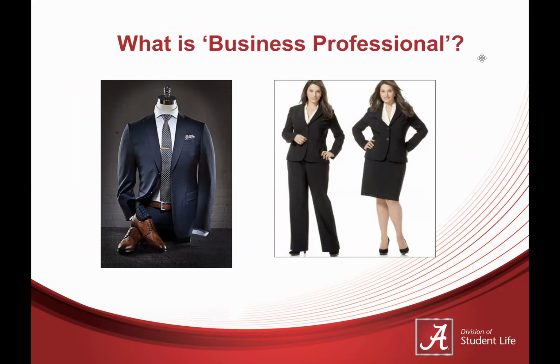With business professional attire, we really try to stress to students that, again, it's not about the expense. It's about a nicely fitting, appropriate suit. We know that not all suits are created equal. This can be especially true of skirt suits.